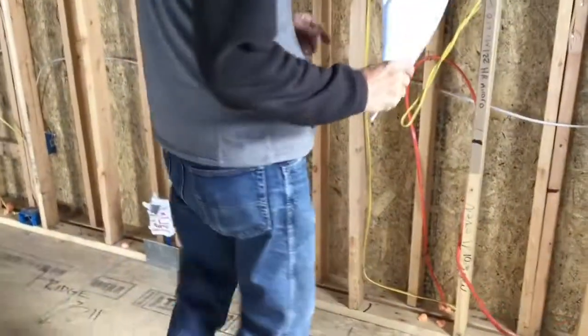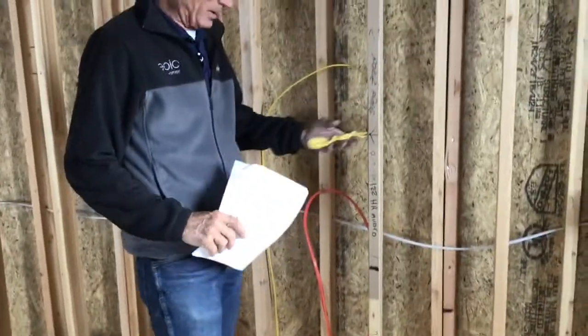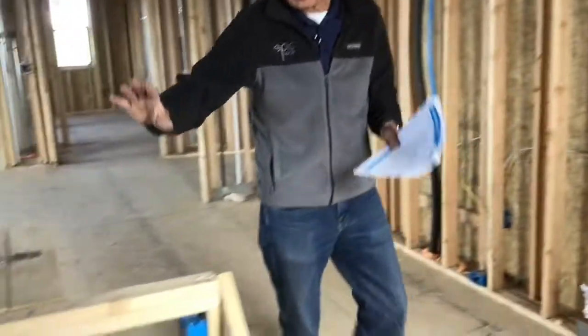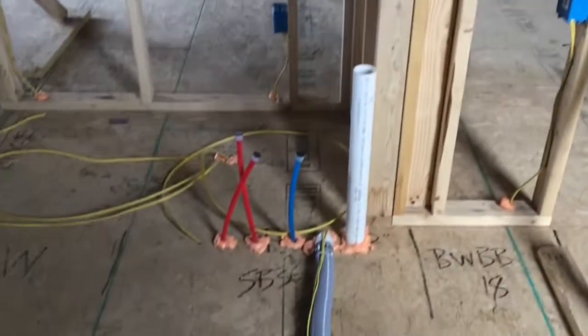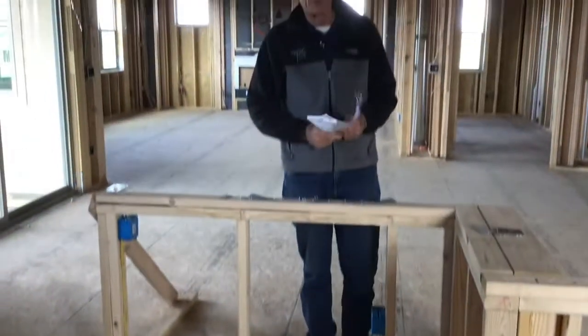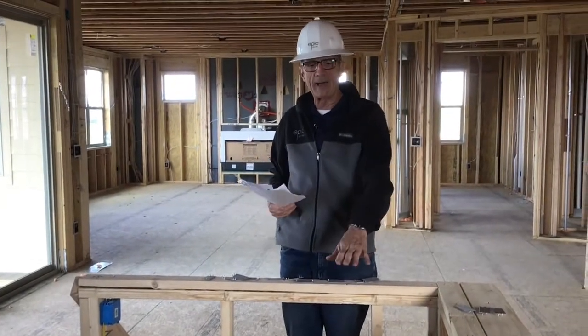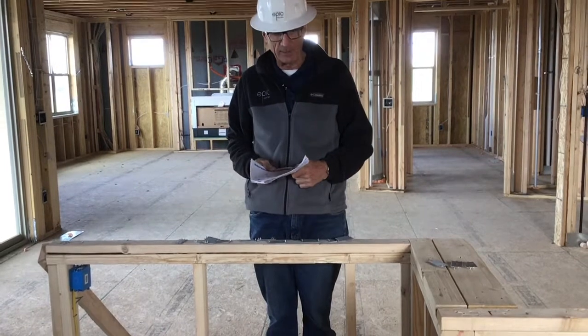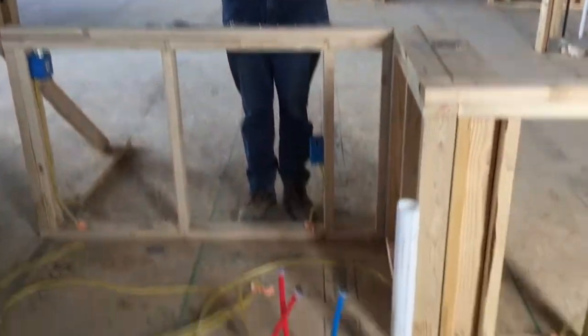This is our oven tower. We've got an oven with a micro above. That's where that's located. The kitchen sink is here, and with the dishwasher on the left. Also on the floor, you will see the central vac inlet, and that'll be at the front of the cabinet, in the toe kick of the cabinet.